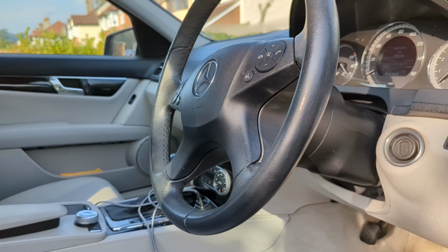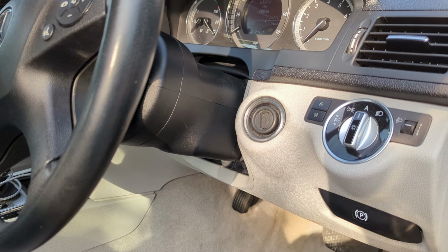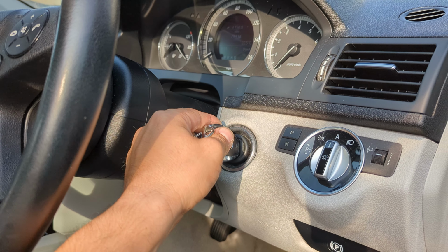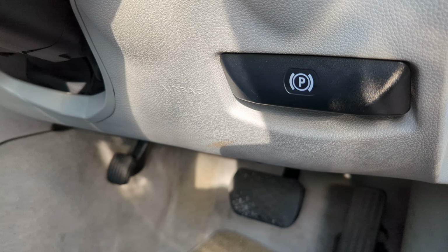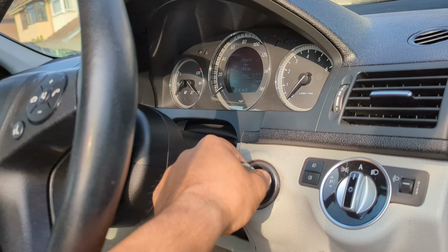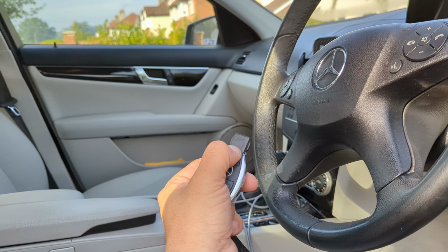Yet another love of my life on a Sunday morning, a C-Class W204. No noises when I put the key in. Only a clicking noise. Okay, I can turn the key, but nothing happens. Central locking is working. Was working. Yeah, is working.